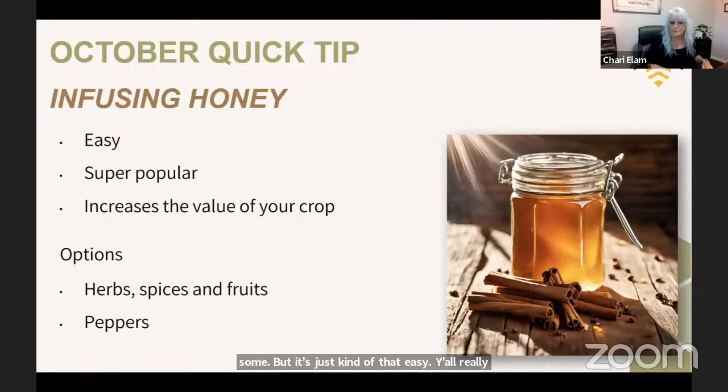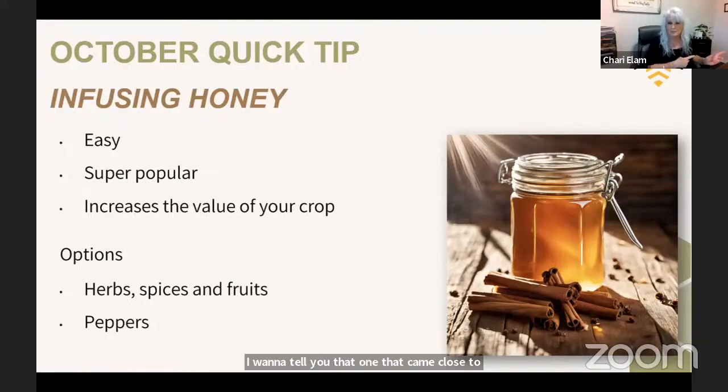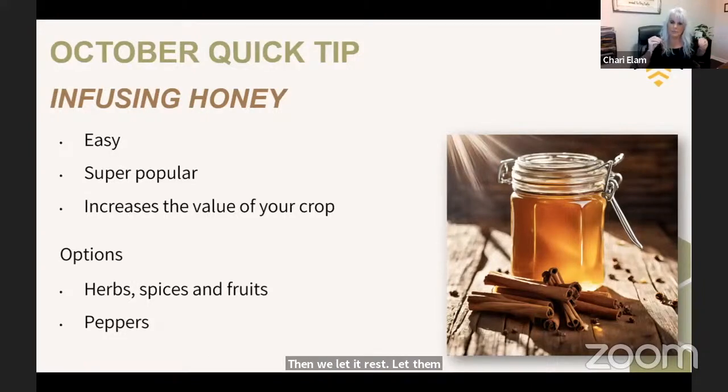All right, so for peppers, I want to tell you that one's the one that came close to home with me because I just canned some peppers that a friend gave us. And that one requires a little heat. So we simmer the peppers in the honey. Then we let it rest, let them sit in there for a little bit and steep like we do our tea. Strain the peppers out of it, and then either serve or store. There are some caveats to doing peppers. I would look into that a little deeper in the article before you just jump to it and say, oh, that sounds easy. But go ahead and look at the article when it comes out, and I hope you enjoy it.